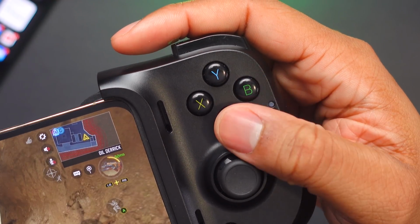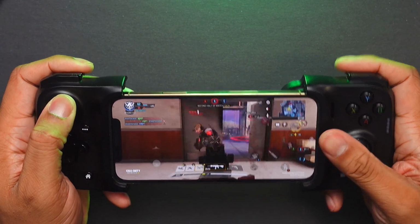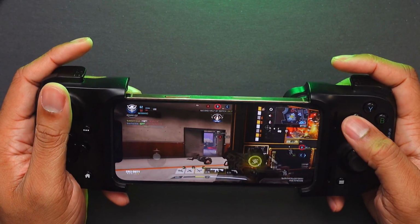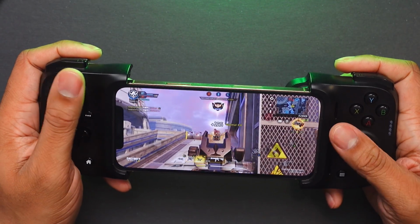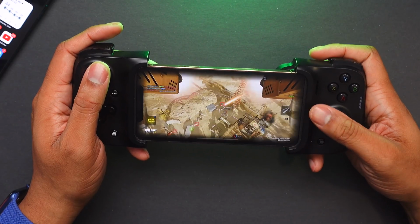And so when you jump into a game like Call of Duty, it's instantly better because you have physical triggers, physical shoulder buttons, and you don't have to use those on-screen controls and have your thumbs and fingers getting all in the way. So this definitely is one of my go-to devices for gaming.